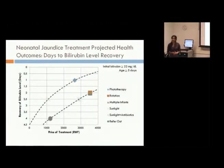Yes. So sunlight would be a preferential option to rotation, if you are purely interested in the cost and the combination of cost and this one outcome, from the point of view of the investment you're putting in. Yes, and I was surprised as well. So the refer out basically means no treatment. In many cases, the question is whether refer out is equivalent to no treatment, and so I didn't assume that all of it would be no treatment, but in many cases, yes.